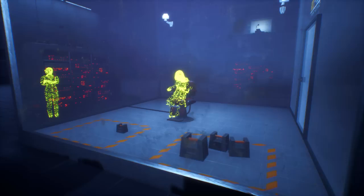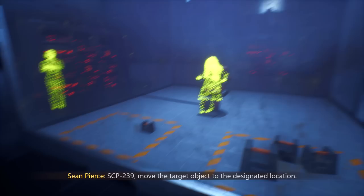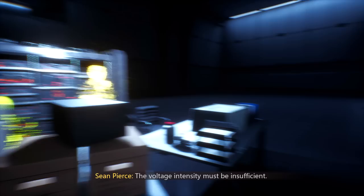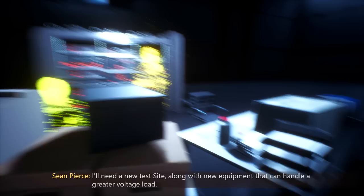SCP-239. Move the target object to the designated location. Right. Ability control test number 125 has failed. The voltage intensity must be insufficient. I'll need a new test site, along with new equipment that can handle a greater voltage load.